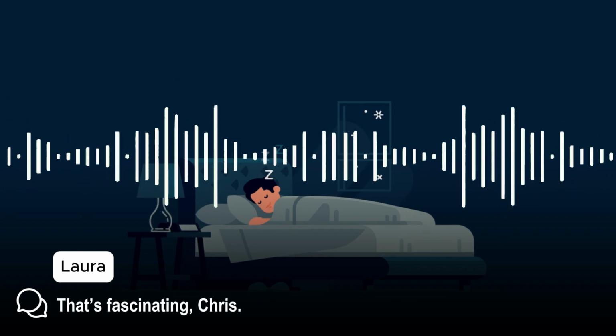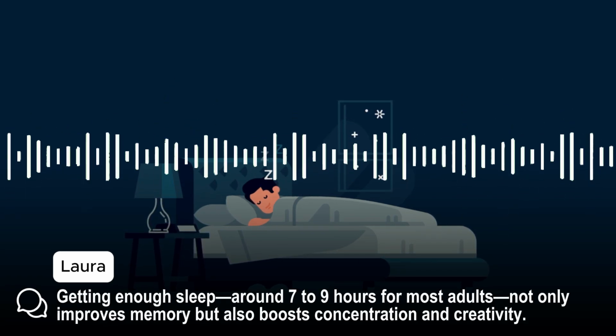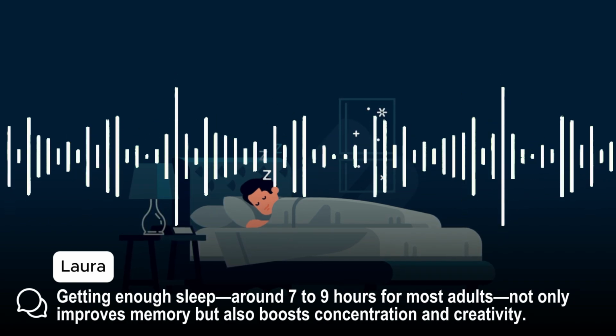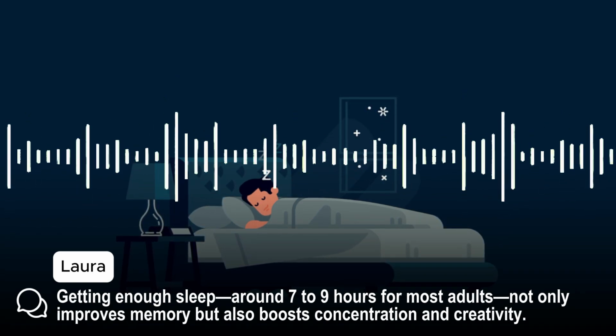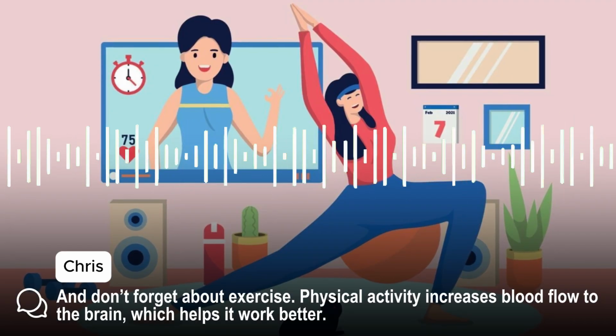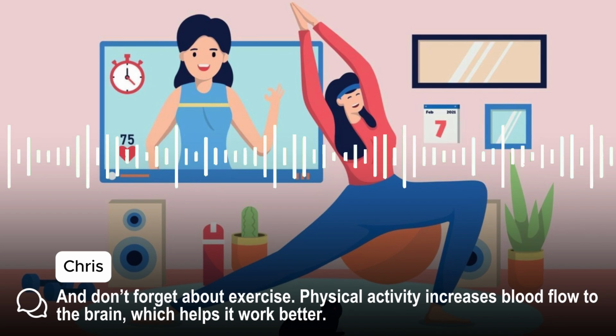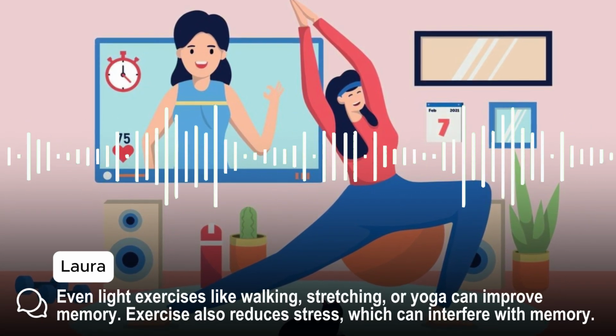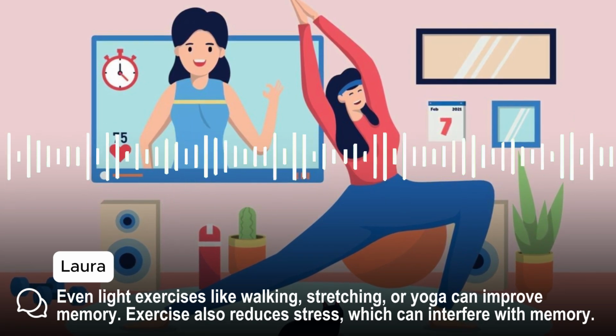That's fascinating, Chris. Getting enough sleep, around 7 to 9 hours for most adults, not only improves memory, but also boosts concentration and creativity. And don't forget about exercise. Physical activity increases blood flow to the brain, which helps it work better. Even light exercises like walking, stretching, or yoga can improve memory.